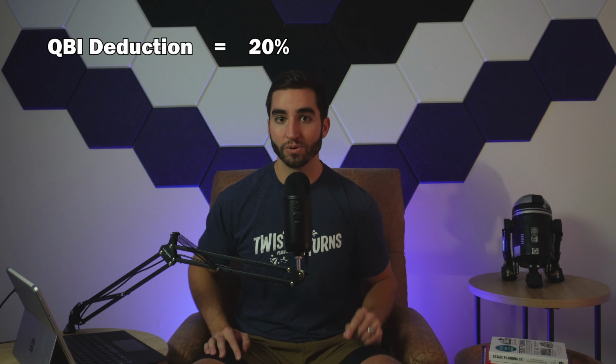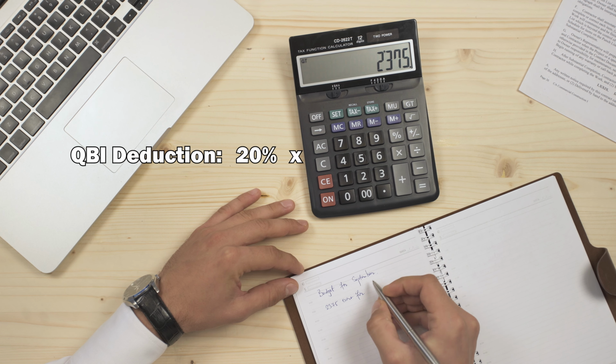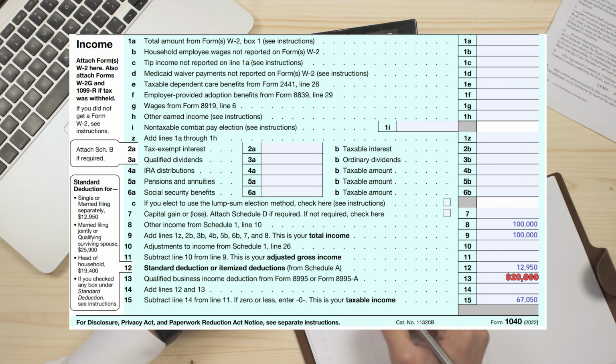QBI is about a 20% deduction on the business income. So for simplicity, we're just going to use really simple round numbers to make this easy to follow. So on the Schedule C business, all $100,000 will get that QBI deduction. It'll get 20% times $100,000, or $20,000 in a QBI deduction, meaning it's going to reduce the taxable income that business owner has by $20,000. You know, kind of like the standard deduction reduces your taxable income. The QBI, same way, reduces your federal taxable income.